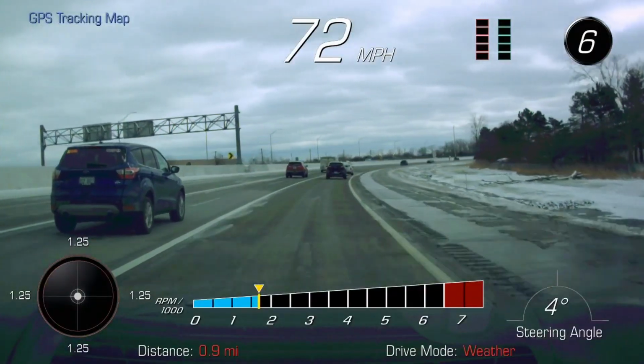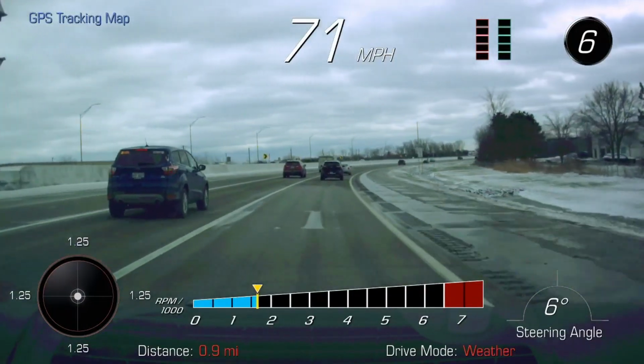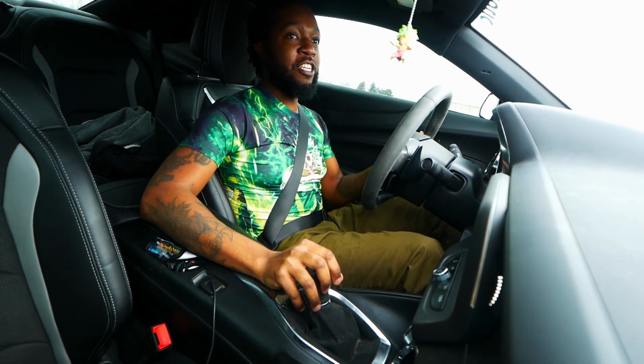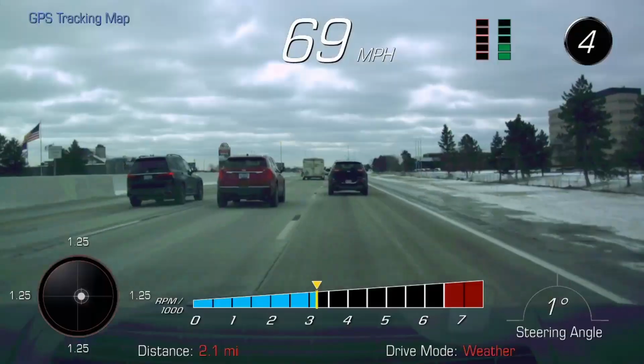So this curve, the car is always flat in the curve. Like this, hands down, under 50K, this is the best handling car out there, new. Let me cut across all these lanes, downshift, signal.